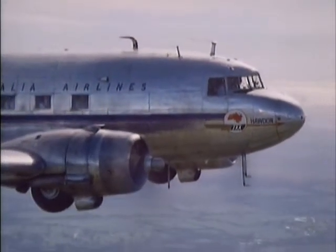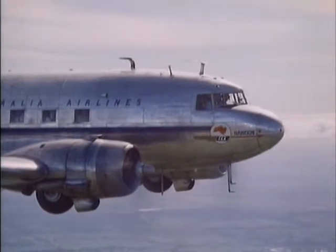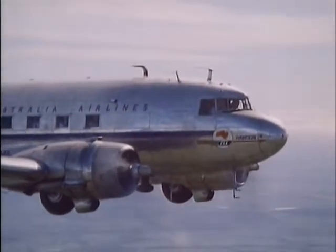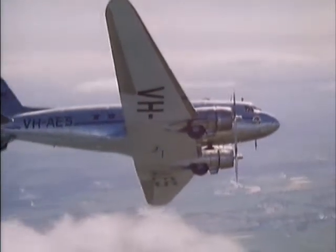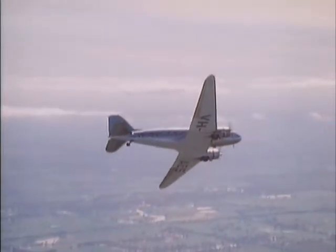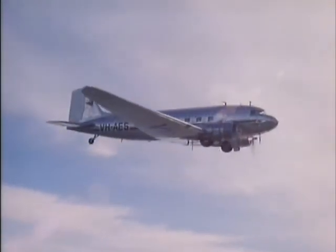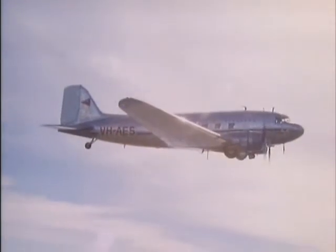Laying low over the Australian countryside, this is Shanghai Lil, making an excellent portrait of the famous Douglas Dakota. In 1988, Shanghai Lil was completely restored by its owners Australian Airlines to the livery that the plane wore when it first flew for them in 1946. But she got the name Shanghai Lil in a different livery.